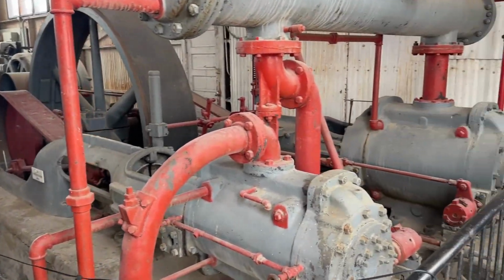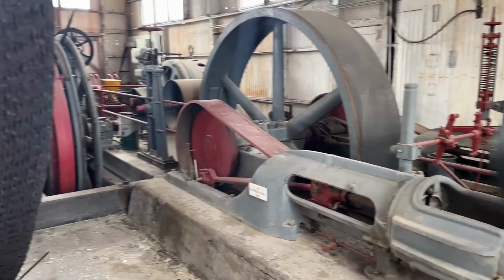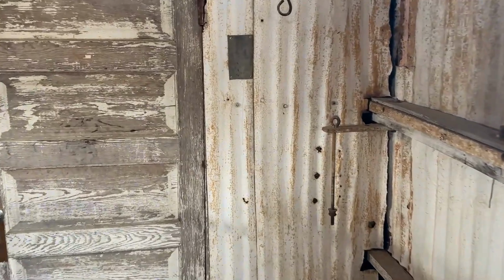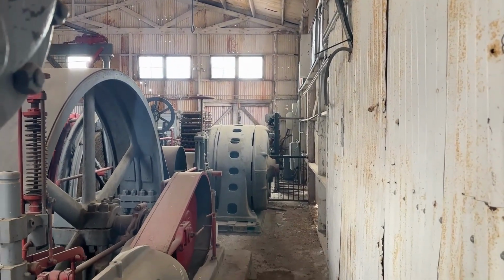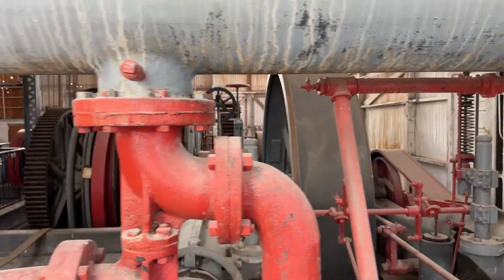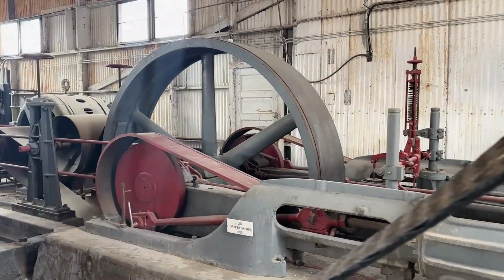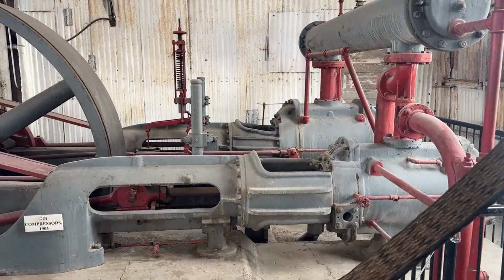Actually, you can go in here. So back over there, let's walk over there. There's one of the electric motors that powers this. And then this piece of equipment right in front of us is powered by that belt from the electric motor. And this is air compressors built in 1903 to power the equipment, and I don't know, maybe just to push air down there.